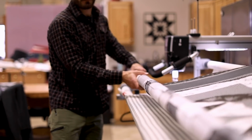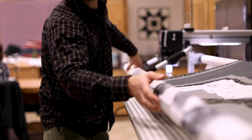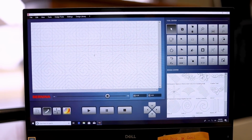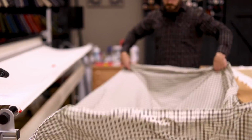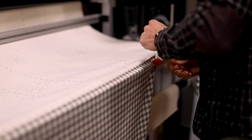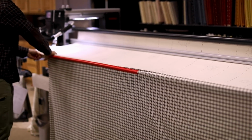Hi, I'm Jake with Primitive Gatherings, and I work in the Long Arm Quilting Division. I love the challenging aspects of it. I love creating designs on the computer. I love intaking new quilts that our customers have sent to us in the mail or walk-in, and I like to go over new designs with them and see what they want to put on their quilt. See how fun and funky they want to make it.